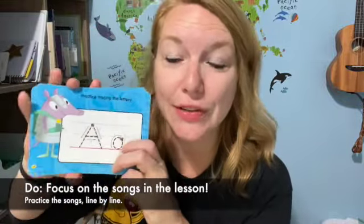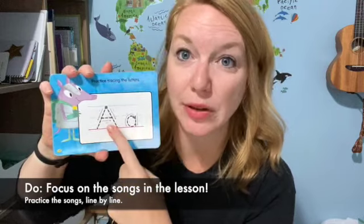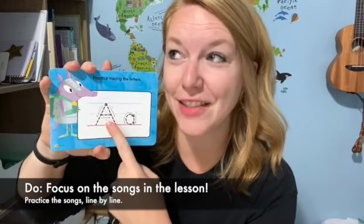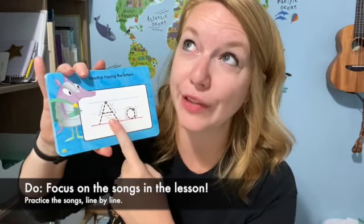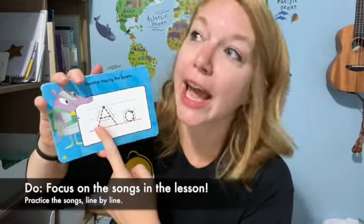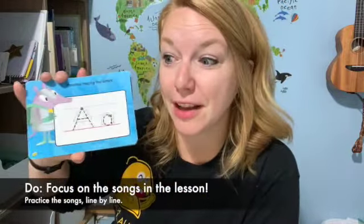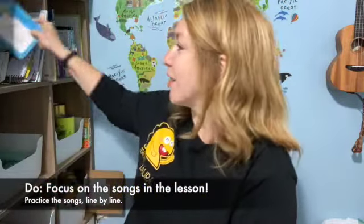Make sure if you're going to teach level 1, you have flashcards with small and big, lowercase and capital. You'll need that because they have the song about halfway through the lesson. It goes small A, big A, on the letter A. You'll see that. So you'll want flashcards. Really focus in on the songs.